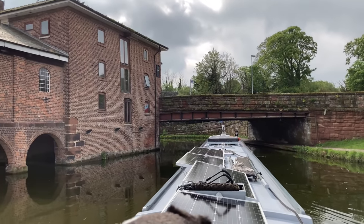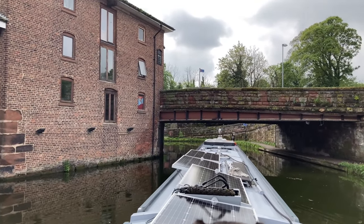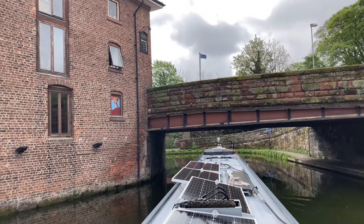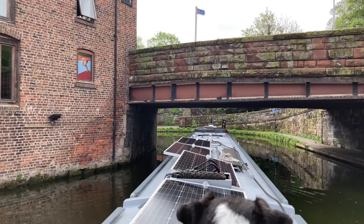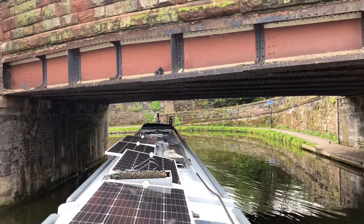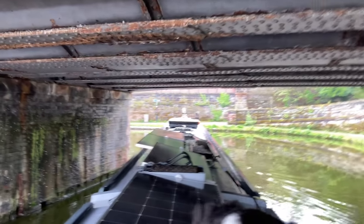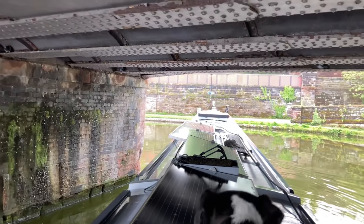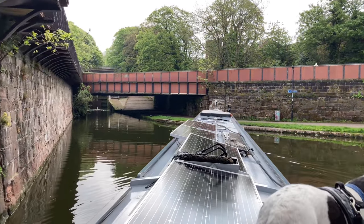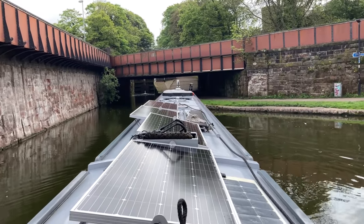Just coming round now under the railway bridge next door to Telford's warehouse, and the lock's just round the corner. Bit of a tight turn, but Amy Jo goes round with no bother at all. Revs to kick the stern round. There we have it. I'm just going to put the phone down now, so I've got to get ready to go in the lock.